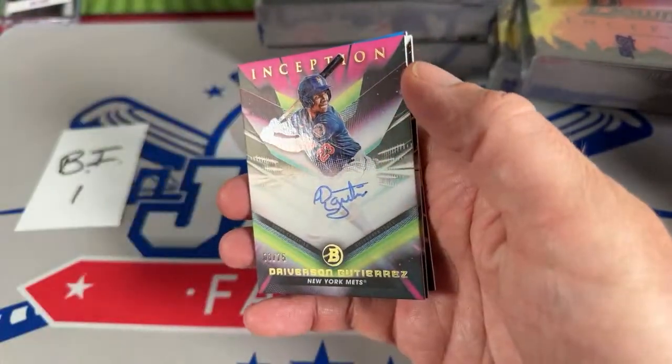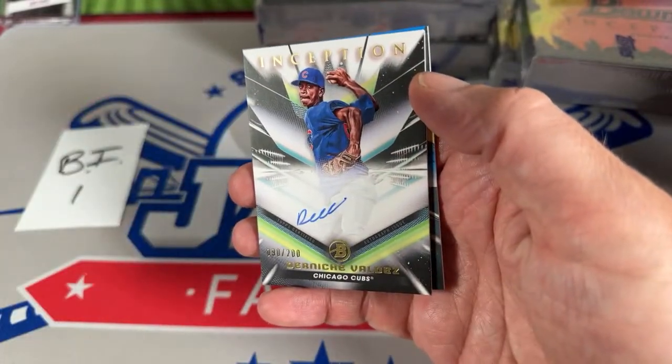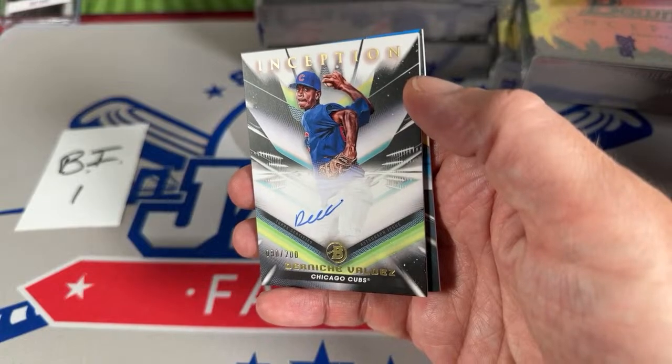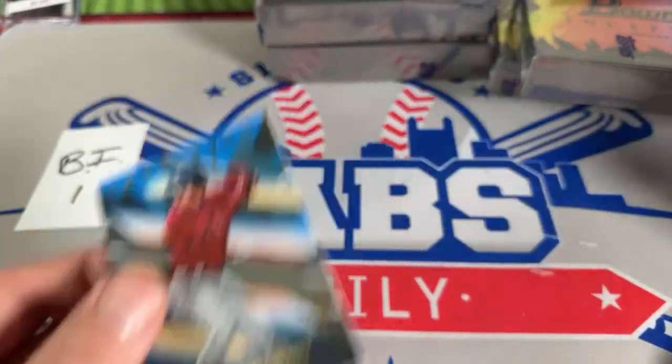We have Davison Gutierrez, numbered to 75. We've got Darnish Valdez. The Gutierrez is for the Mets, Valdez for the Cubs, the 200, and Roman Anthony to 99 for the Boston Red Sox.